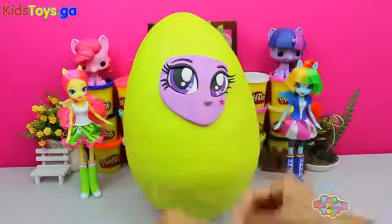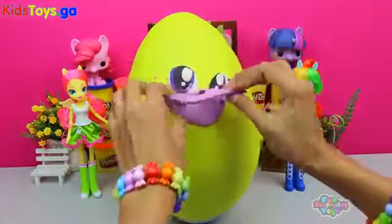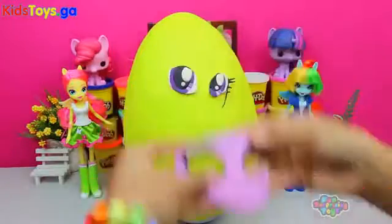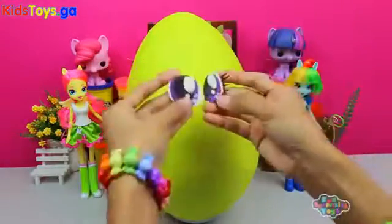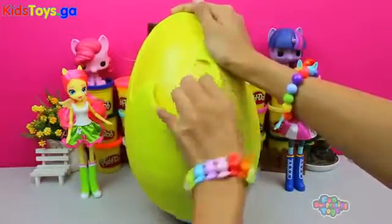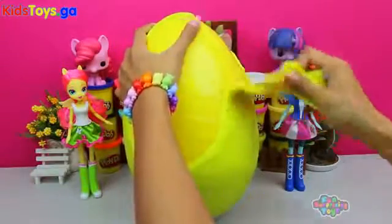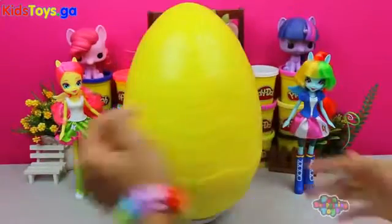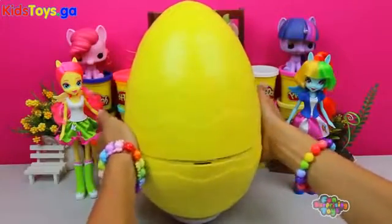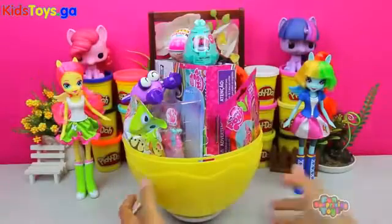Goodbye to the lips, her little nose, and this tiny little face. And goodbye, beautiful violet eyes. Yes, let's get the party going. Take the last layer off. And crack the egg open. Wow, what an awesome egg.